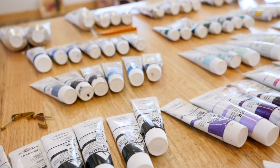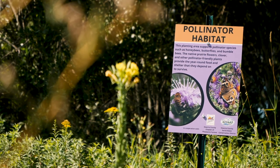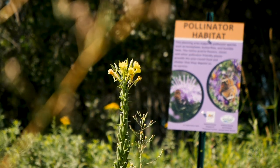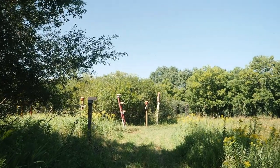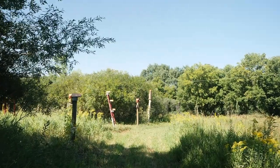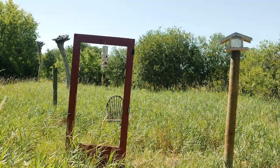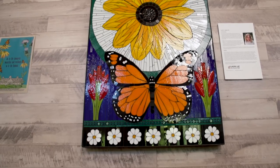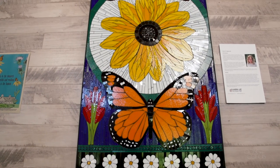We have planted on the grounds a pollinator habitat. It's a Stearns County program where it's habitat for the monarchs and the bumblebees. So we have about 7 acres planted out there. Our theme for 2021 was the monarch butterfly, and that allows us to play off of that in our art concepts. There's a beautiful glass mosaic of a monarch butterfly on the wall.